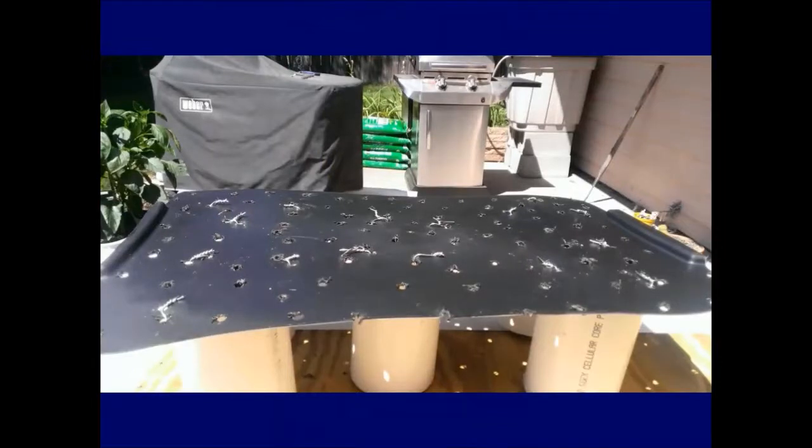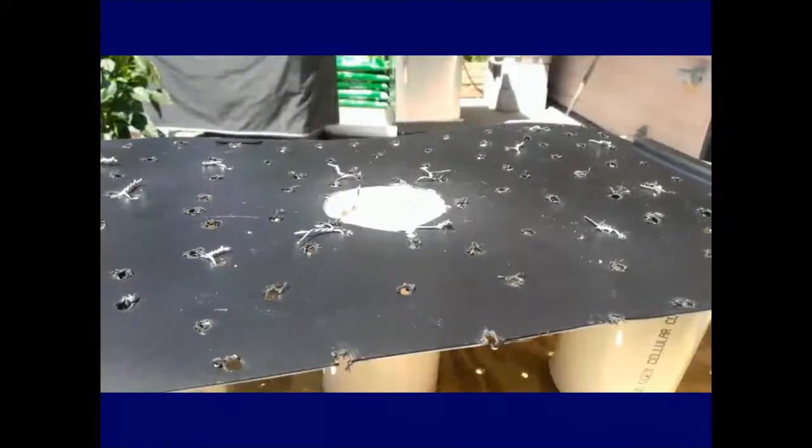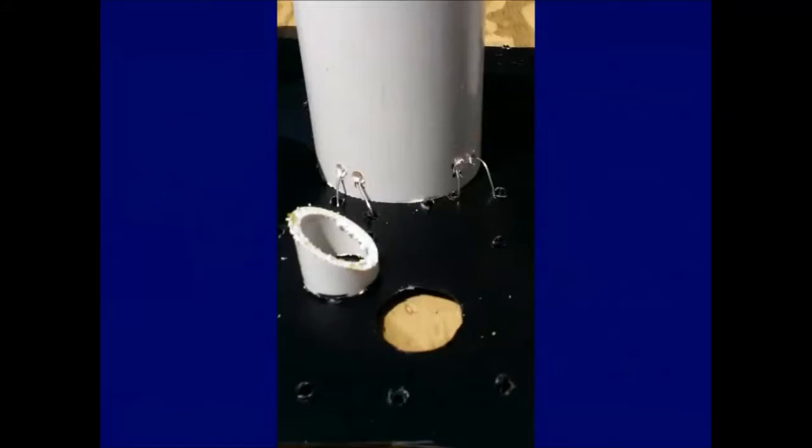So when you get done, this is what it's going to look like. This is without it being laid into the tub, but you can see how the PVC supports the diaphragm, and the diaphragm is attached to the PVC by the wires that you've cut and threaded through both. Just like that.